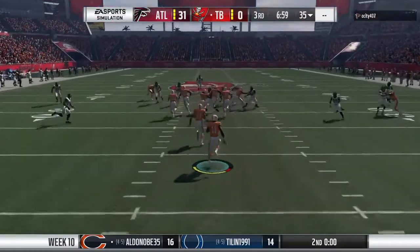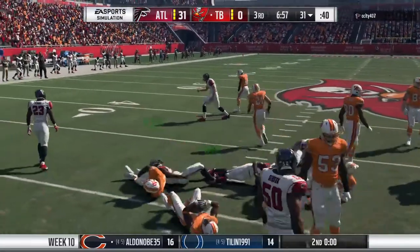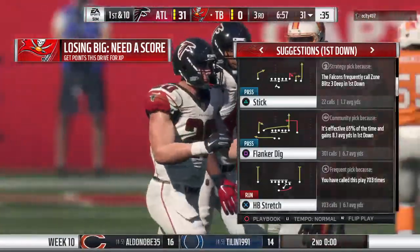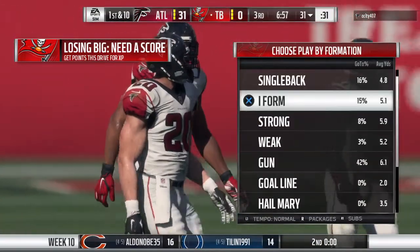This one taken from the 7. And nice work on the return as they'll start their drive just past the 30-yard line. Out come the Buccaneers. They'll have it first to start in the 3rd quarter. They come out here with a 0 on the scoreboard.